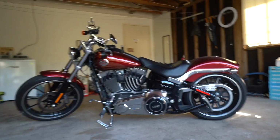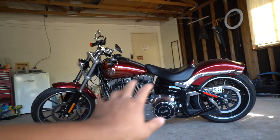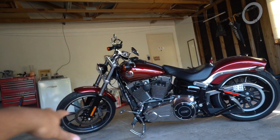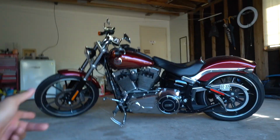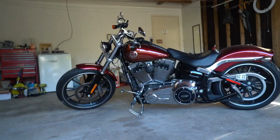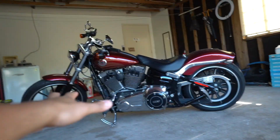First on our detail list is gonna be this Harley Breakout. Now, this is a Softail, it's a 103, sounds amazing, stage 2 with the breather and the fuel pack and the Vance & Hines exhaust. But this bike is not mine, this is my dad's bike. I just take care of it because my dad lives in San Fran.